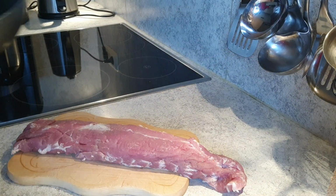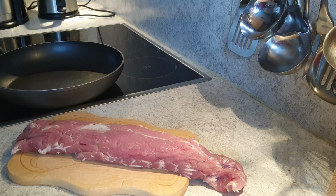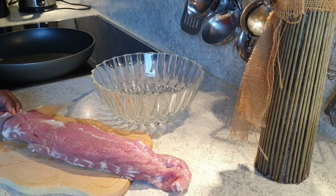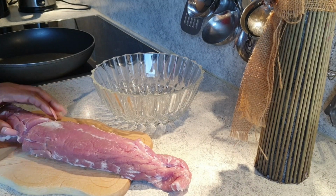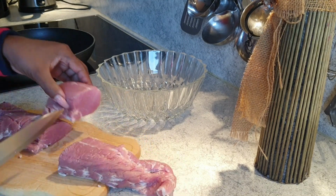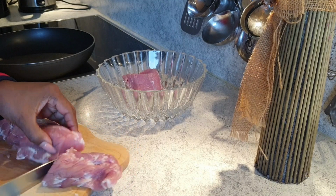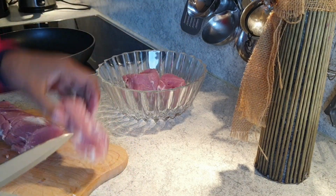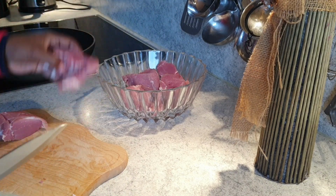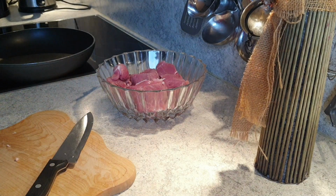Now here I have pork fillet, and I'm going to be chopping it into some small stick-like pieces, and then I'm going to put them in the pan and fry them. After that you will see the process of how I'm going to make this, because it's delicious and well prepared. So let's continue.